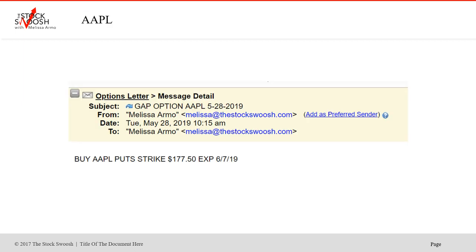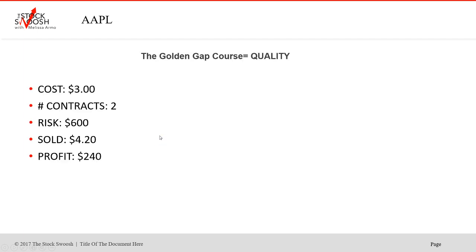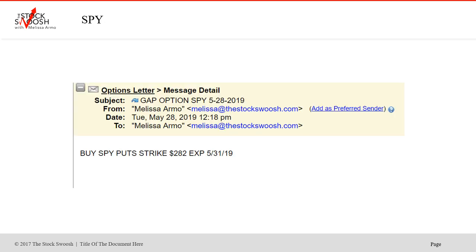So anyways, going back here, beginning of this past week was the Apple puts 177.50. And again, just showing you here, you could still be in this trade, to be honest with you. But if you took it, cost three, two contracts, risk 600, sold 420, you would have made $240. Again, it's about chunking it out.